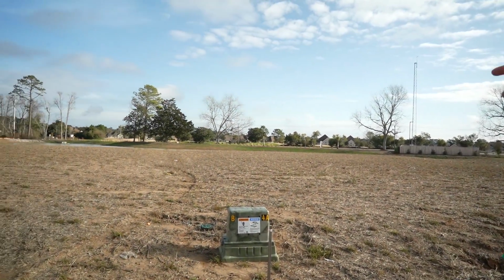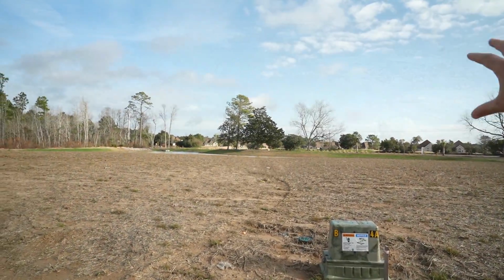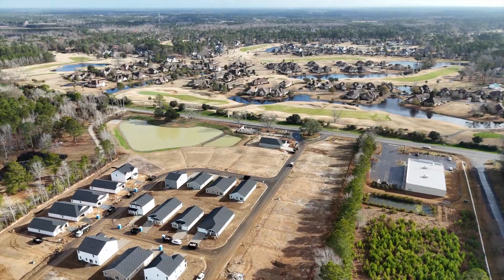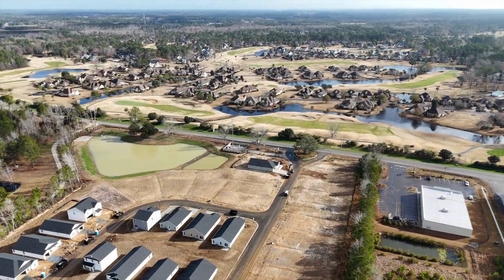Now across the street, that's all luxury. Those are very nice houses, very big houses. I'm not sure the price point, but those are nice. So the subdivision across the street will help the value of this subdivision, but this kind of crappier subdivision is going to hurt the luxurious one.